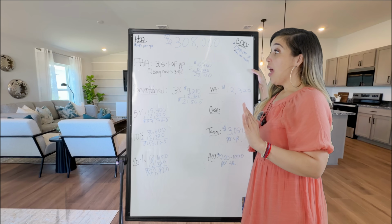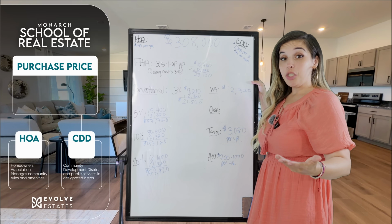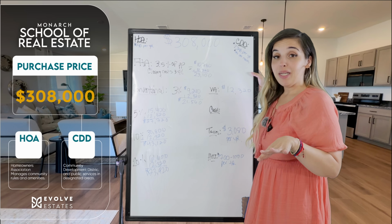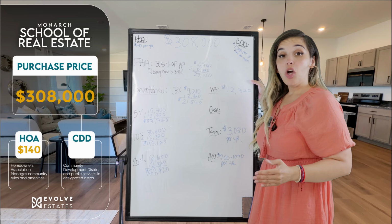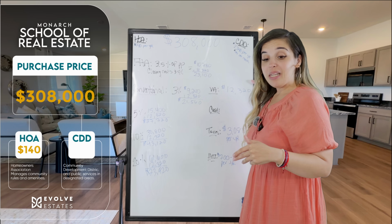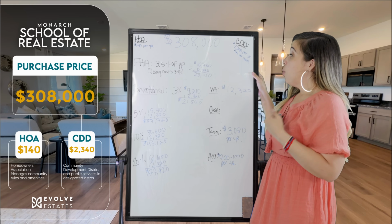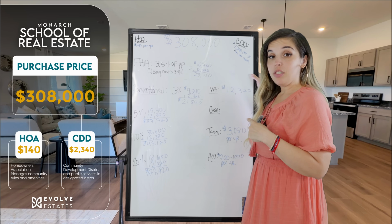So they are having the same floor plan. It is coming soon to sell. It's going to be completed soon, right? And that price is $308,521, but I'm just basing my numbers off a $308,000 home just so that we have clean numbers. There's an HOA of $140 per year, and there is a CDD. Now, the CDD is based on the lot size. So for this, I put 50-foot lot size. It's going to be $2,340 per year, which equates to $195 per month. That gets paid with your taxes, okay?